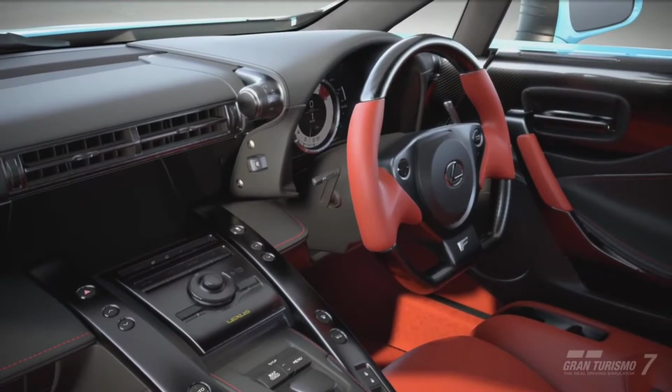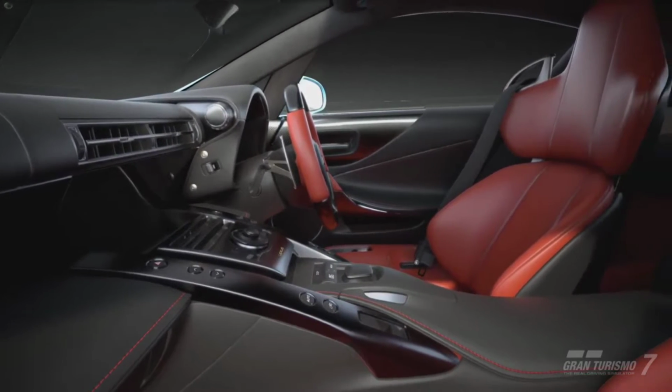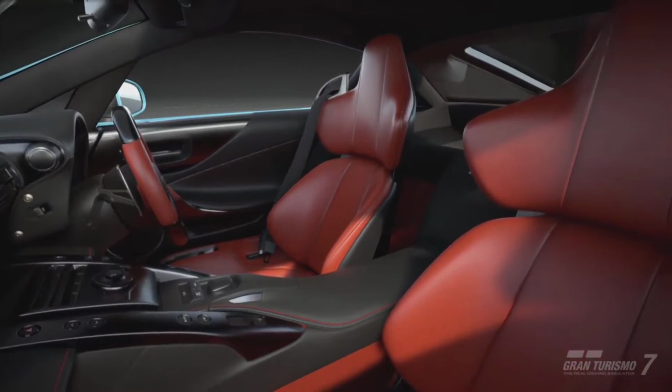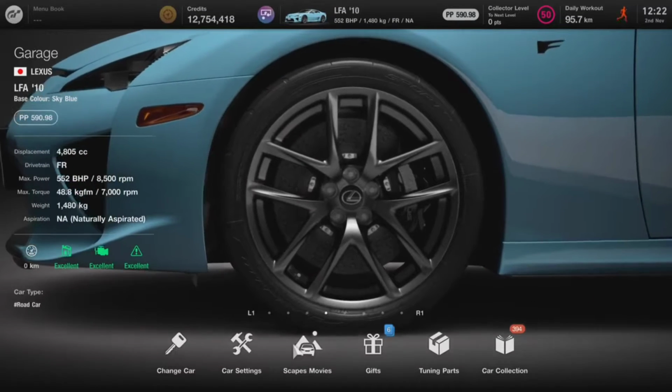Right, hello and welcome. Today we are going over one of the most highly requested cars in Gran Turismo 7 history. This is the Lexus LFA, and in today's video we are going to see how good it is and be answering the question of, was this car worth the wait?